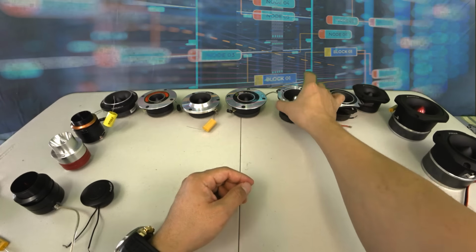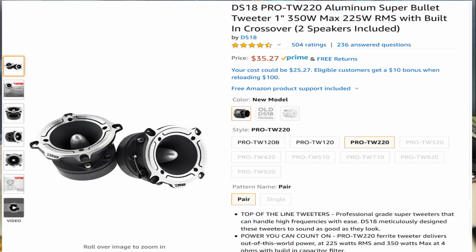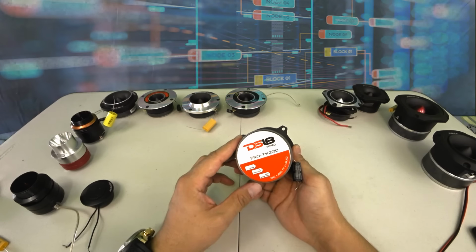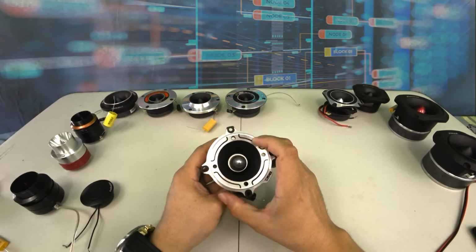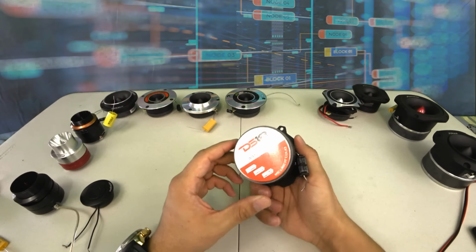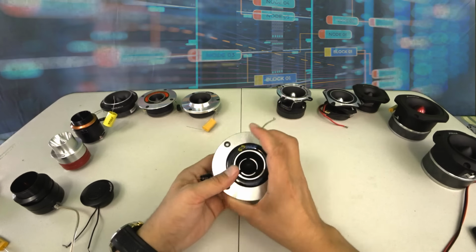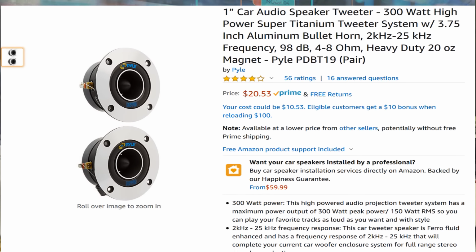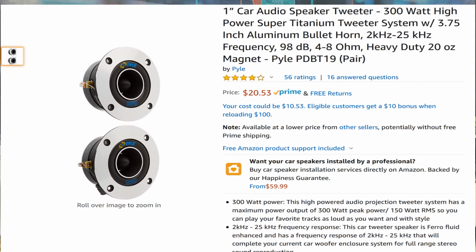This is DS18, the new company. They're producing a lot of different ranges of speakers, and good quality products also. This has a one inch voice coil, and so does that one. The build quality is like they made it like a tank, and it's a very good sounding tweeter. This is a Pyle, $20 per pair. This is the second cheapest tweeter, and the best sounding tweeter in this category.